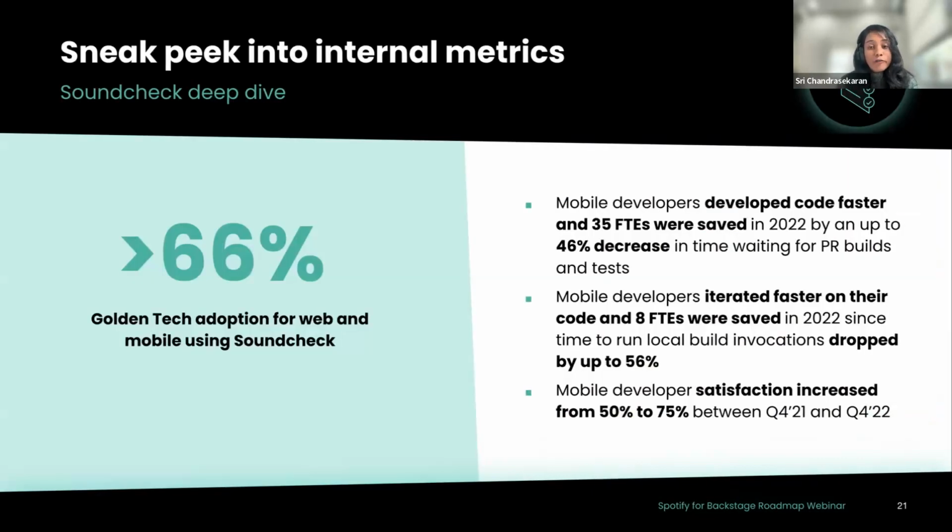You likely have your own version of the golden state at your company, but that's just one thing you can measure. With Soundcheck, you can map any program, which we define as a set of operational standards or a long-term tech health initiative that you might have. At Spotify, we have programs related to security, testing, reliability, and are working on many more to come.